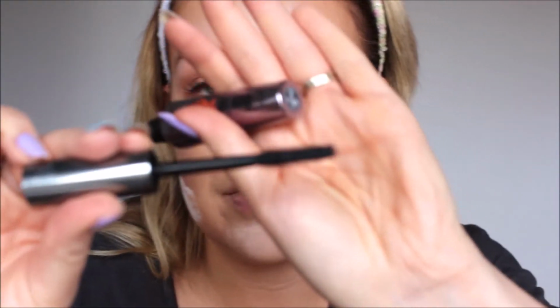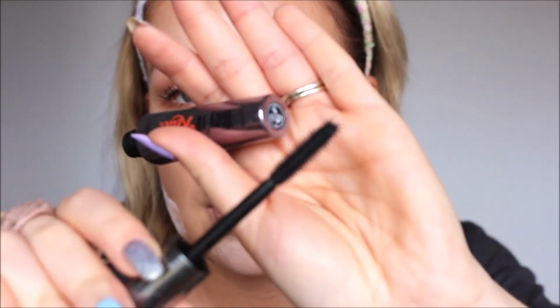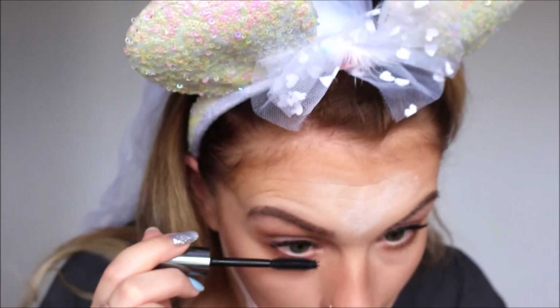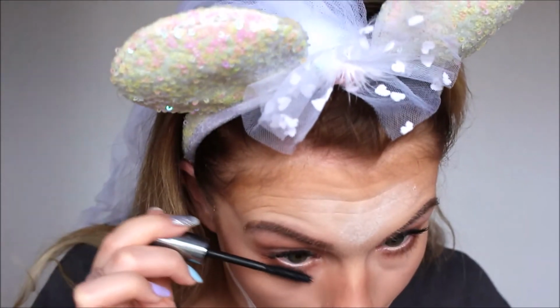Although it is a little bit too smudgy to use on your bottom lashes. So I then like to go in with the Benefit They're Real on your bottom lashes. It's got quite a spiky brush, I don't know if you can see. So it's really good for grabbing your lashes underneath. Bottom lashes is the word I'm looking for. It really isn't that difficult, Kelsey.